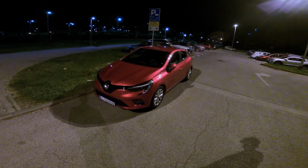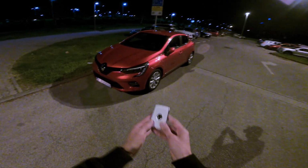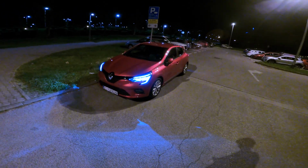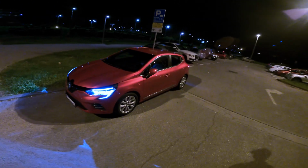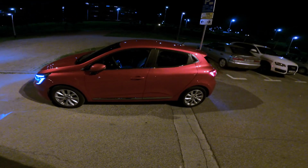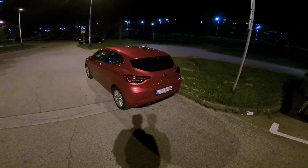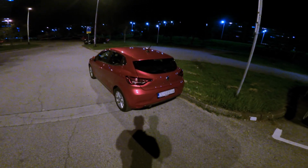So it's TCE. I'm just gonna show you this nice key that's not classical, but you can turn on the LED lights so we can see that. We have 16-inch alloys, summer tires, very comfortable, and we come to the back as well. LED lights, so this is off. So I'm gonna keep the key in my pocket and then the car locks itself.